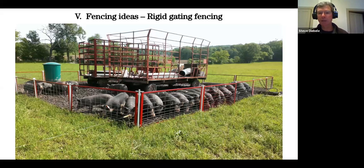And if we just had electric wire up, if we had a group of 30, 40 pigs out there, invariably 2, 3, 4, 5 of them would essentially go through the line, even though they were already fence trained, and go back to the barn. And then they would squeal at the barn, let me in, let me in, let me in.